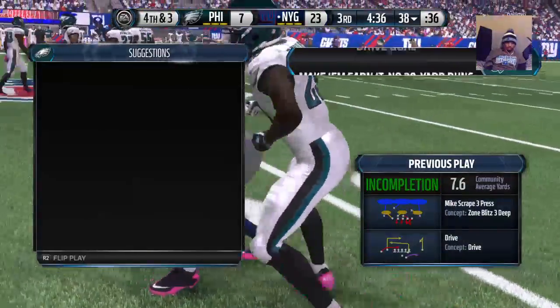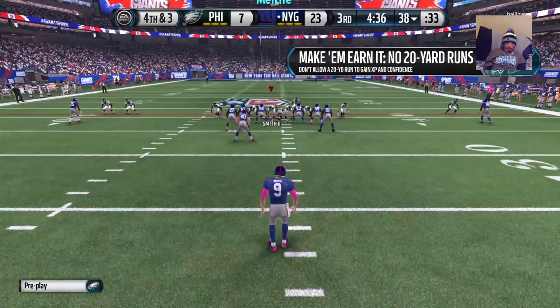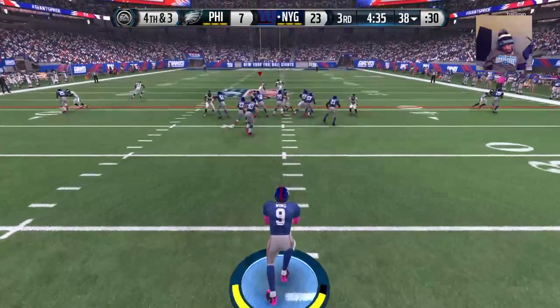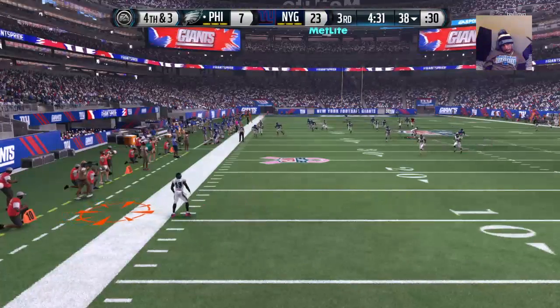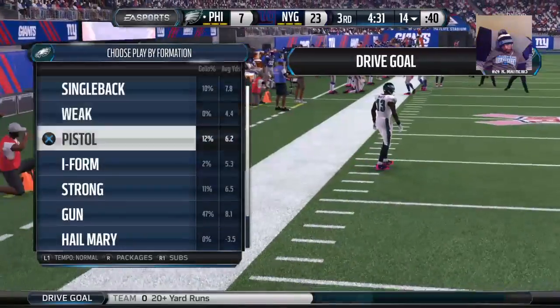Hey, you throw the pass on 3rd short, hoping to catch the defense off guard, and it did not work. The defense is ready. Good job by the defensive players. And the punt is kicked out of bounds.